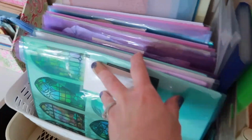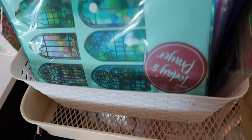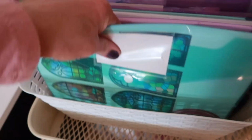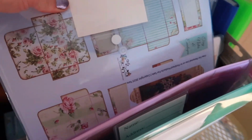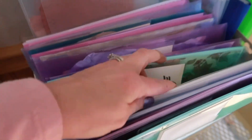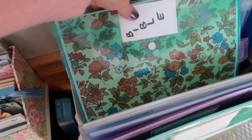And this is basically full of different things that I'm using right now. These are just like biblical type printouts that I've done, different stickers. What do we have? Just different printouts here. I have pages, like the backgrounds. Stuck on something. I have more page backgrounds here.